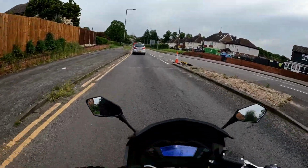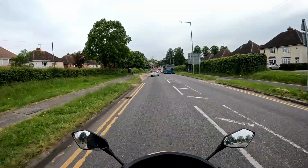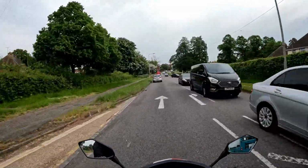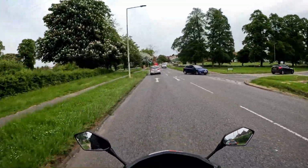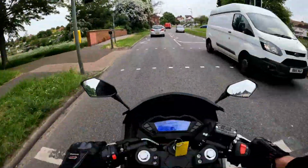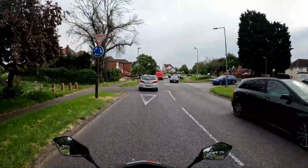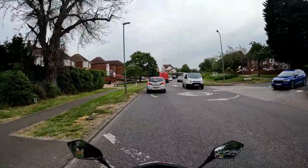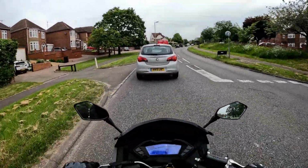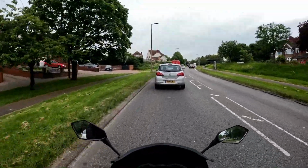But getting into traffic, getting up to 30 mile an hour, here we go. Through the box, quick as you can. 30 mile an hour, there we go. And obviously that was through the box as quick as I can. Once you get used to using the rev range, you can push these a little bit faster. But low speed handling, down into first gear and just let it roll on the clutch. The low speed handling on this is very, very good.